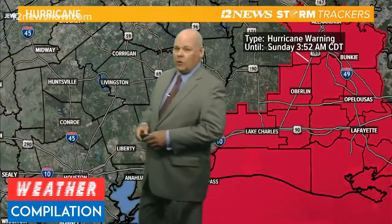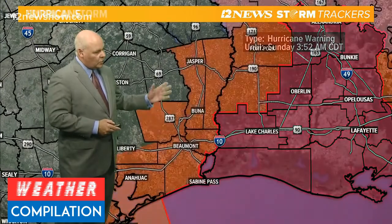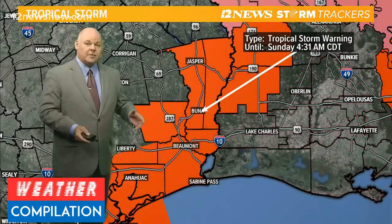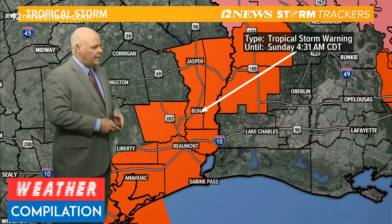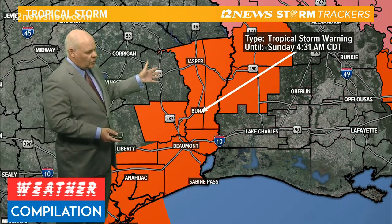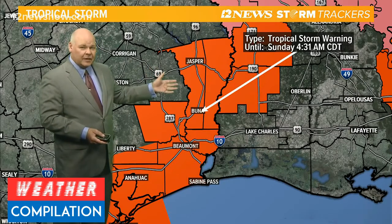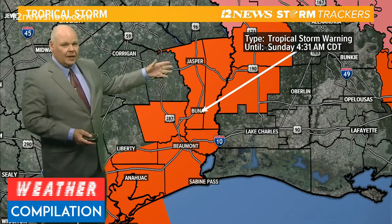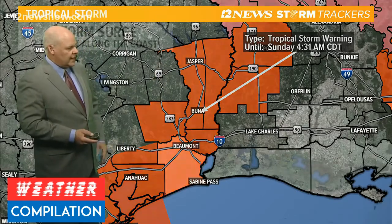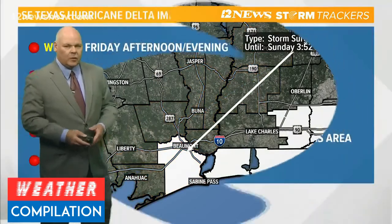We do have a hurricane warning out for southwest Louisiana. Nothing for southeast Texas. We're under a tropical storm warning as we're expecting those tropical storm force winds. That includes everyone except for Tyler County. You should be far enough away from the storm that you might see wind gusts up around 30, 35, but as far as 39 to 40, I doubt we'll see too much of that over in Tyler County. And then we have a storm surge watch, where we could see seas anywhere from about 1 to 3 feet.